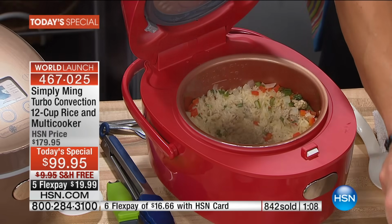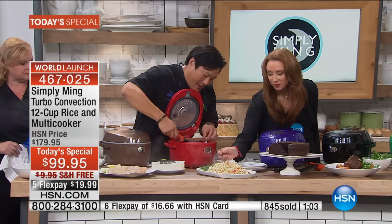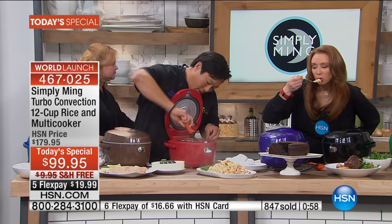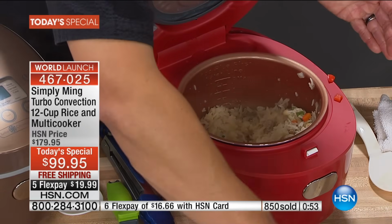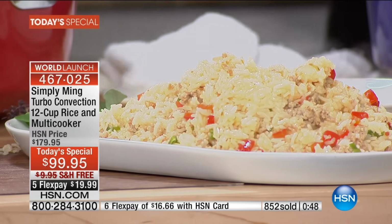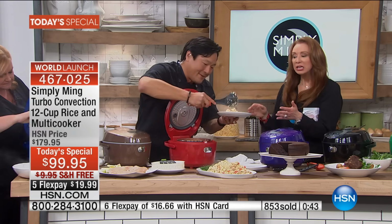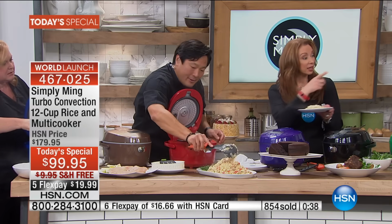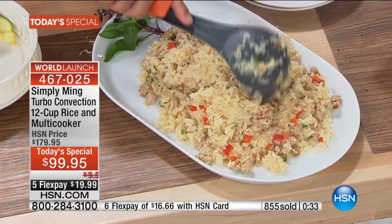Shannon, get in here and try it. Tell me if that's good. I got my fork. Amazing. Okay, look how much I'm gonna try this. This looks fantastic. I really want to show how much one little rice cooker or turbo convection can actually make. Ooh. How is that? Is it good? Good. But if you have a family of 4, you just fed them all. Okay. You want a little bit more? I do. You know the amazing thing, though? You didn't babysit this. Not at all. Maybe my favorite part.